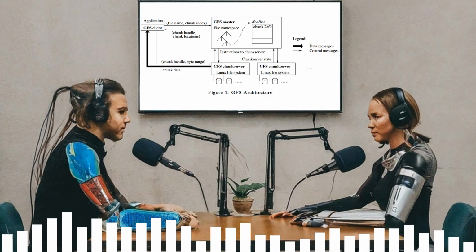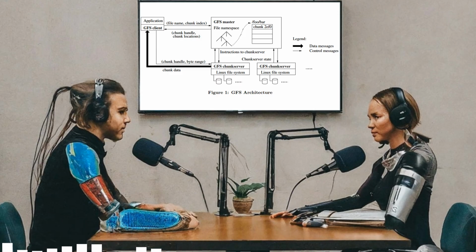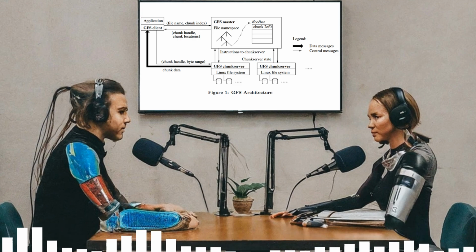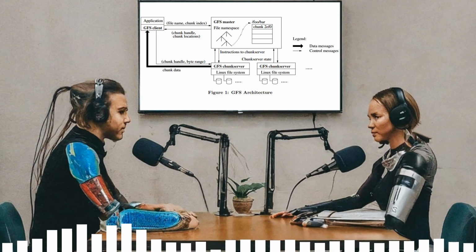Then it would instruct the secondary replicas to do the same padding. And finally, it would reply back to the client telling it to retry the append operation, but directed at the next chunk in the file. So the client gets told, chunk full, try the next one. Essentially, yes. And the client library would handle this retry automatically.